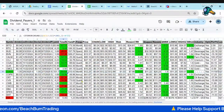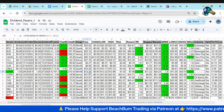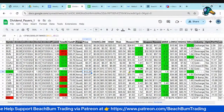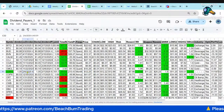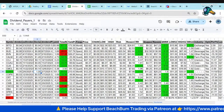We can see it's got a very nice total return, 82%. It's got plenty of potential upside. And you see currently it's about 12.25. So you can see the risk reward profile. So again, this is the YieldMax on Coinbase, on COIN. See the last ex-dividend date, last dividend paid, etc.